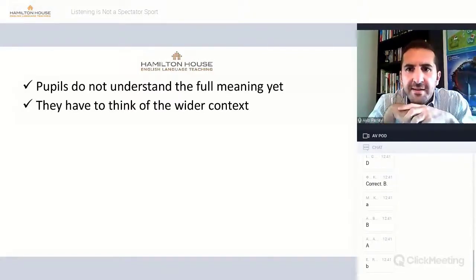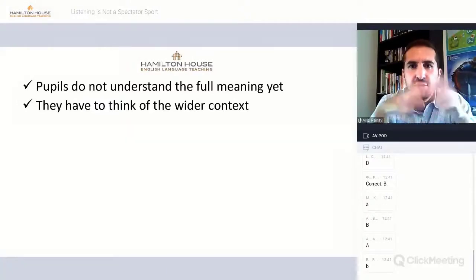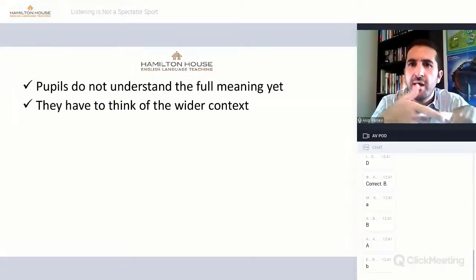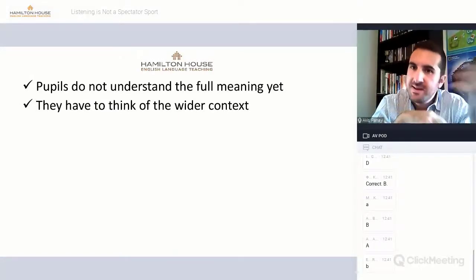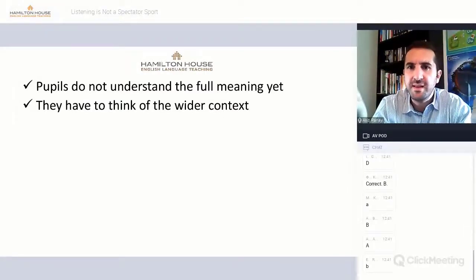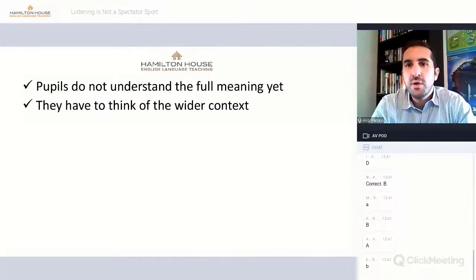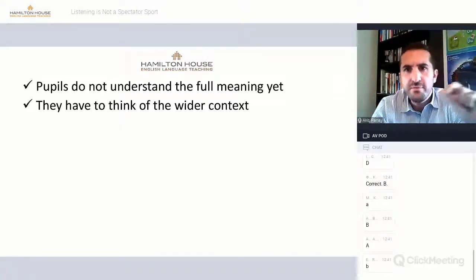After candidates have understood the meaning of a word or a phrase by identifying the grammar and the words surrounding a specific word, they understand the word, they understand the phrase, but they do not understand the full meaning yet. In order to do that, they have to think of the wider context, and they have to use their wider and world knowledge in order to understand the wider context in which a word or a phrase is used.